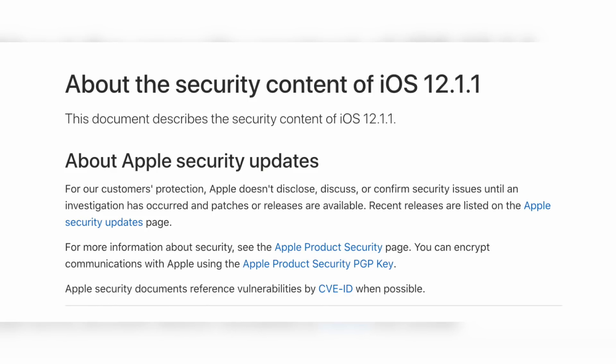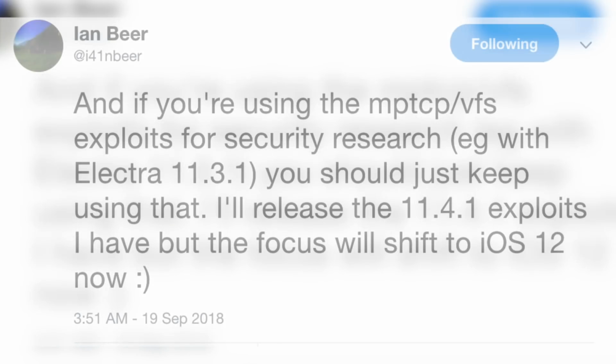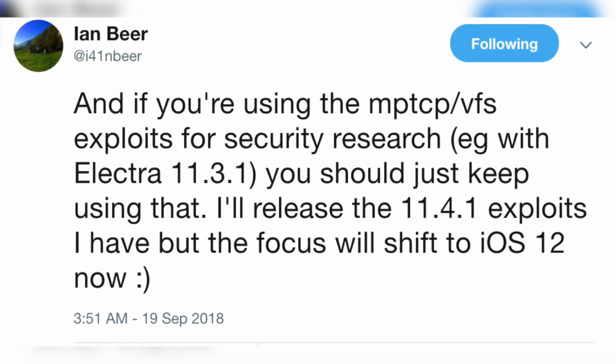When is it coming? So, all we know right now is that 12.1 is out, and when 12.1.1 came out, in the security changelog, Ian Beer was credited for a kernel-level exploit. Now, this is pretty big because anytime we see Ian Beer next to a kernel-level exploit, it likely means that Ian's getting ready to release something. Many months ago, back in, I think it was September, October, Ian actually tweeted something along the lines of the fact that he's going to release what he has for 11.4.1, and his focus will then shift to iOS 12.